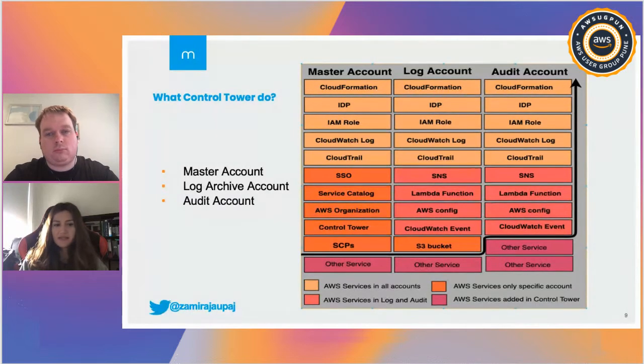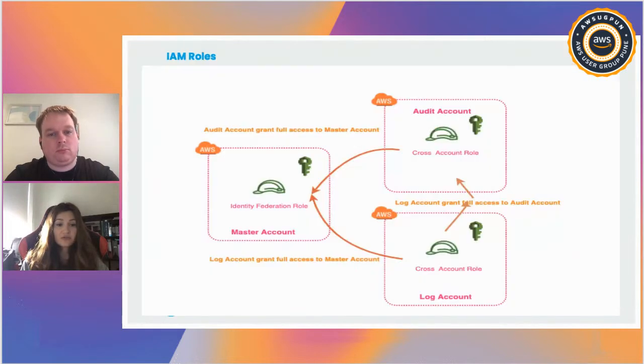The second one is the identity provider. This is created in each AWS account and allows you permission across accounts through the SAML configuration. Let's go to the next service, the IAM role. This is very important to explain. I want to really show you in which way all of these services work together across the basic 3 accounts that are set up by the landing zone.